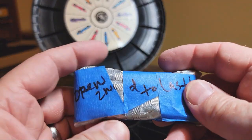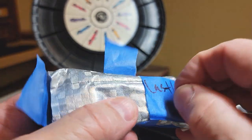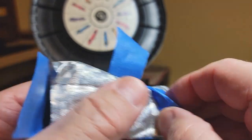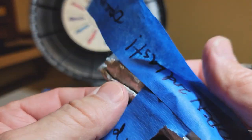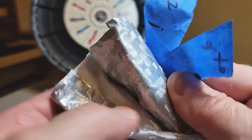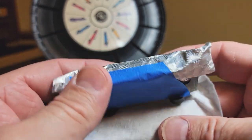Second to last. Here we go. I like this little foam stuff. What is this silver stuff? What the heck is it? Oh, you know, I think it's a picnic tablecloth. Good idea.